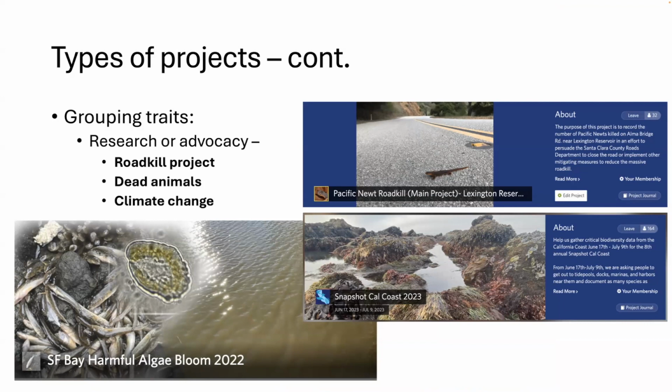Another kind of project is projects that are used for research or advocacy, such as different roadkill projects. There are plenty of them on iNaturalist. They might be a bit gross, but they're actually really important. And you can use those for advocacy, for research, for many different things. There are different projects that are looking at different aspects in conservation, such as algae bloom, global change, many different things.